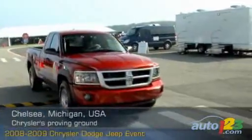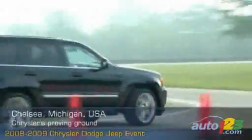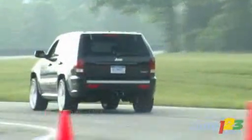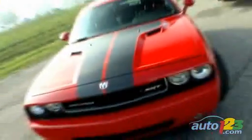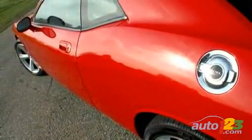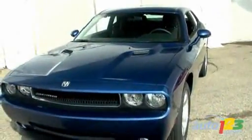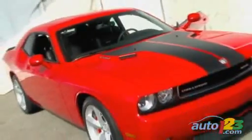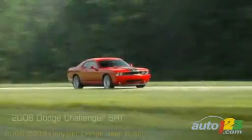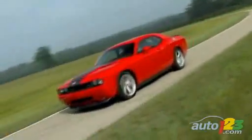Taking advantage of Chrysler's 2009 vehicle presentation at the Chelsea Proving Grounds in Michigan, the team at Auto123.com spent some time behind the wheel of the all-new Dodge Challenger. We tried out a 2008 SRT8 model since the 2009 Challengers on hand were not suitable for testing. Their official launch is scheduled for this fall. This first drive allowed our journalist Amiel Bachin to appreciate the qualities of this new Millennium muscle car.